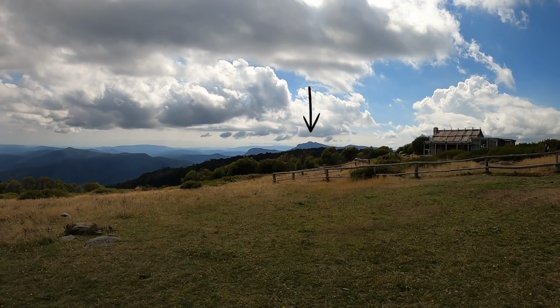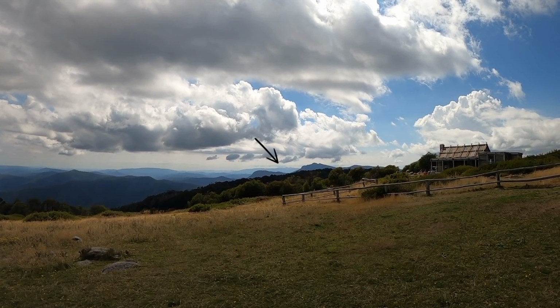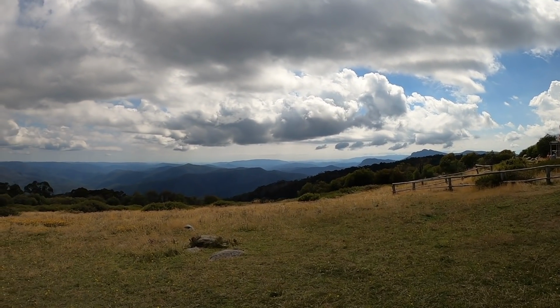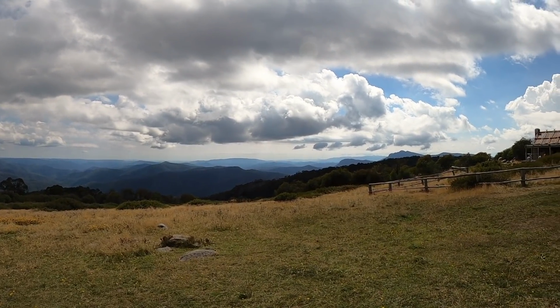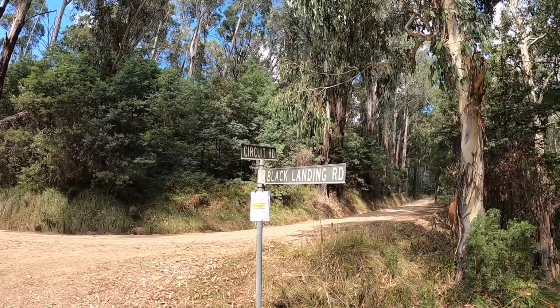So, Lake Cobbler, or Mount Cobbler, Mount Buffalo over the very back. That's where we're headed. So we're going to head down to Pineapple Flat, and then to Whitfield, fuel up, and then make our way over to there. Should be good. Black landing down to Pineapple Flat.